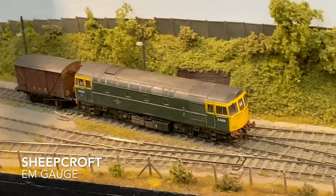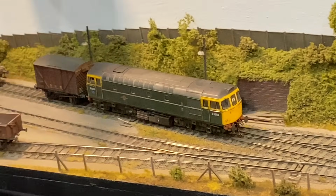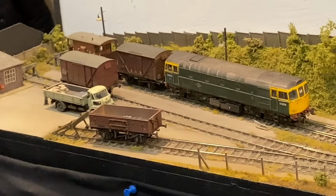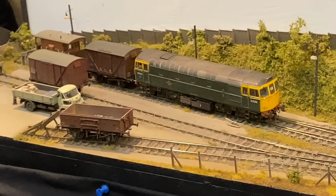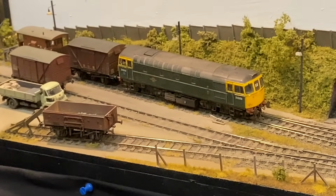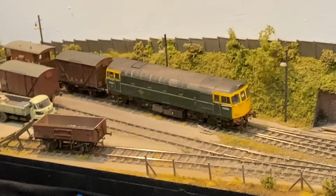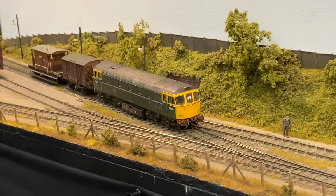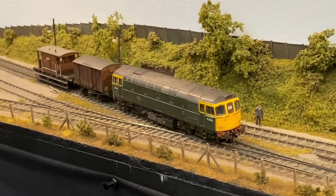Next is Sheepcroft in EM Gauge. This layout was built over a maximum of 5-foot scenic section because that's the maximum that the owner could fit in the back of his car when the seats are folded down. There's an additional 1-foot fiddle yard, and the layout is mainly for shunting purposes. It's quite a nice little layout, and it's in EM Gauge with hand-built trackwork.